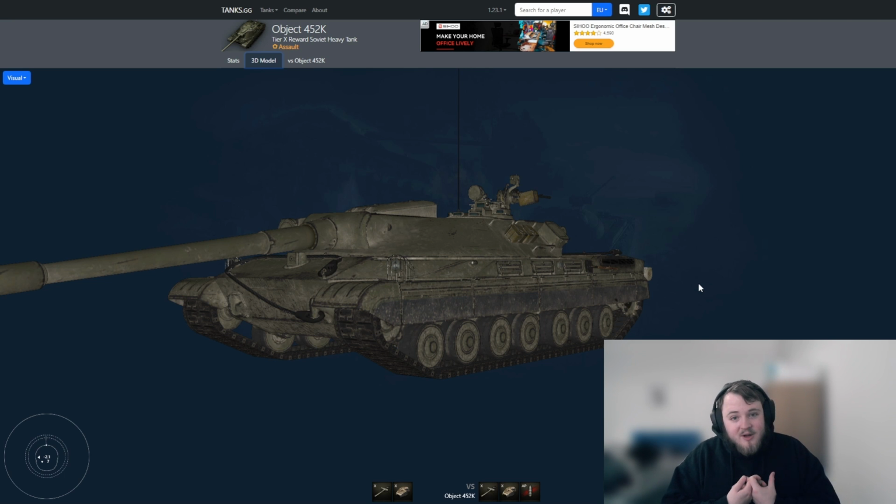Am I going to be picking it up? No, I don't have enough credits. I'm poor. I have like 10k gold, no free XP. But if you do have the ability to pick this up, I seriously would consider doing so, because I really do think it is going to be pretty competitive.